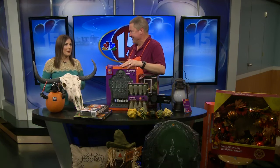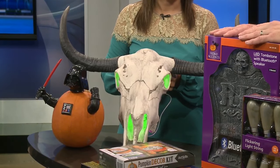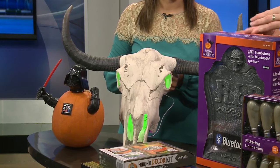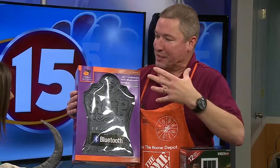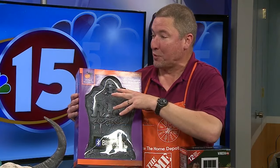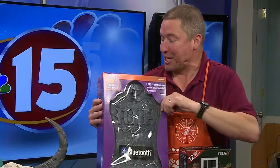And we can go back and forth there. What's this all about? A lot of these are going to be activated by either motion or sound or both. And a lot of new stuff we saw this year. This is one that's a real popular one as well. It's an LED tombstone. So you can take your smartphone and you can play scary music over it. It's made for indoor use only, but if you have good weather, if Amy lets us have good weather, then use it outdoors as well.